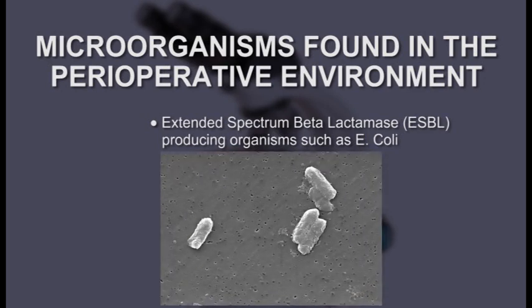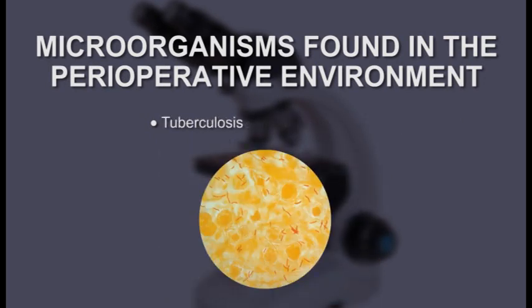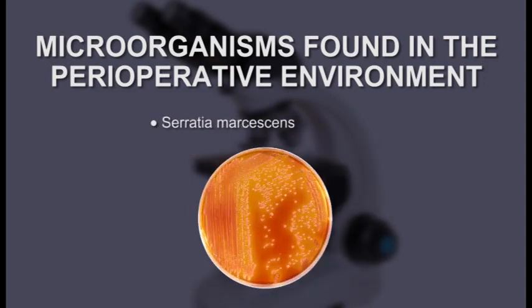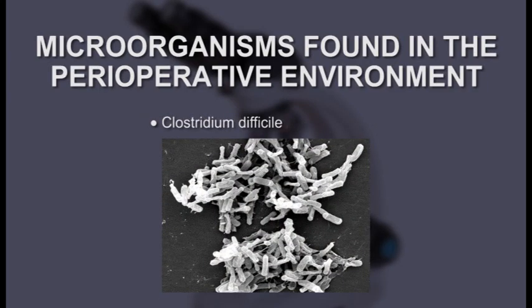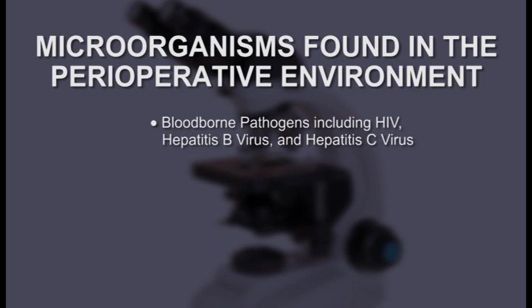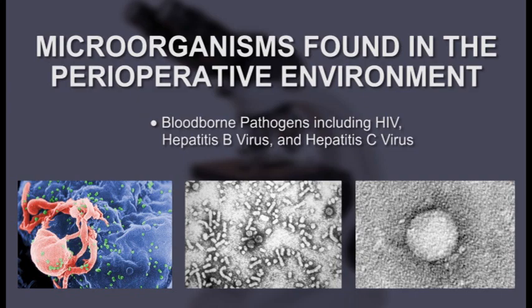extended-spectrum beta-lactamase, ESBL, producing organisms such as E. coli, New Delhi metallo-beta-lactamase 1, NDM1 organisms, tuberculosis, Pseudomonas, Serratia marcescens, multi-drug-resistant gram-negative bacteria, Clostridium difficile, pathogenic fungi such as Candida albicans, blood-borne pathogens including HIV, hepatitis B virus, and hepatitis C virus.